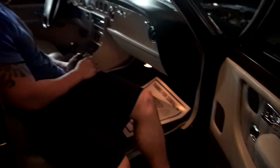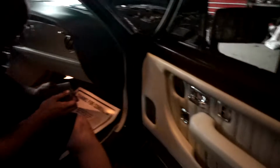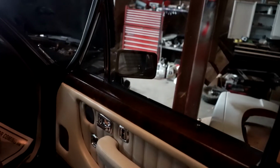This one doesn't have the umbrella. Does this have an umbrella in one of the doors? No, I checked the back door. It would have been in the back one. Strange. Wonder what you do with this. Oh, the Rolls-Royce had the umbrella, not the Bentley. Okay. Yeah. I always get them confused.